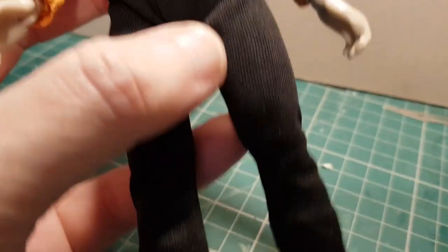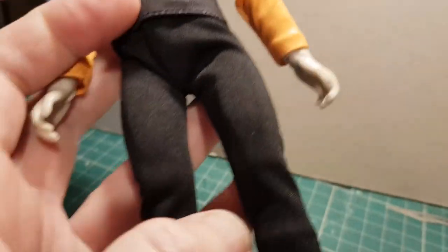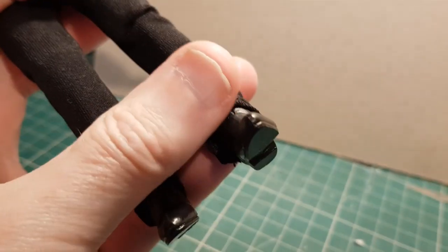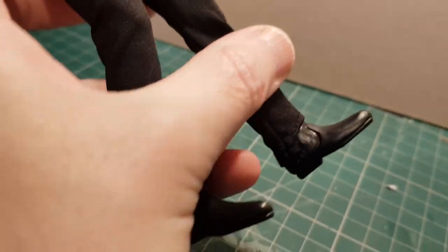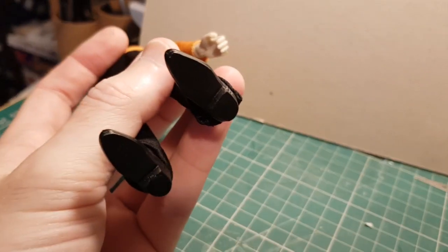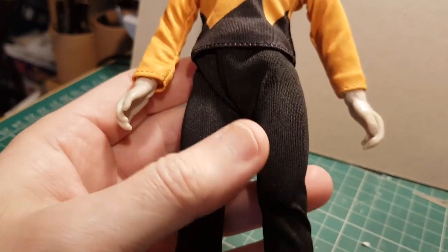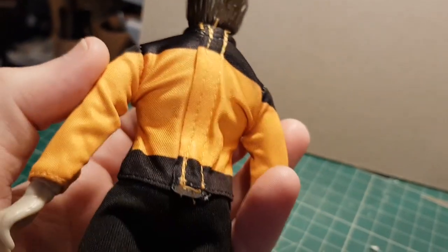So yeah, it's sort of a game of two halves, this figure, isn't it? It's a great likeness, and then they've been a bit penny pinching on the uniform. I sort of like these trousers. The reason it looks weird is because they're twisted. Could have done with some jodhpur straps underneath. But nice that it's a new uniform. Just standard Velcro at the back.